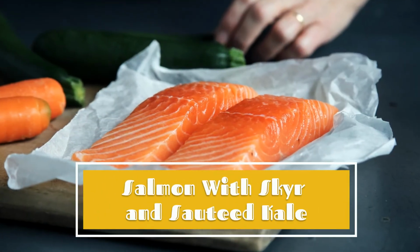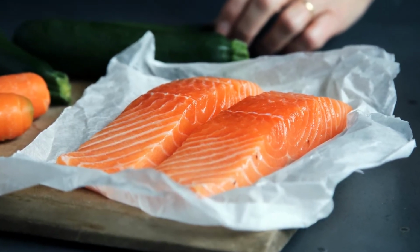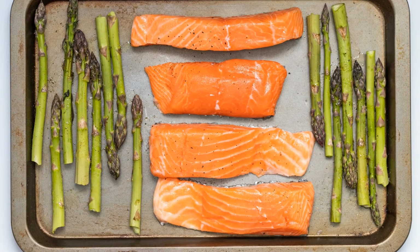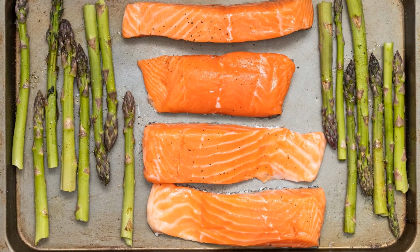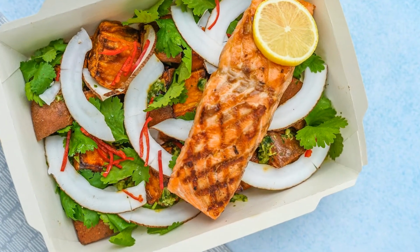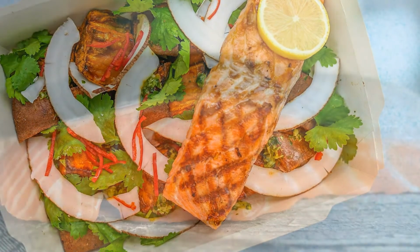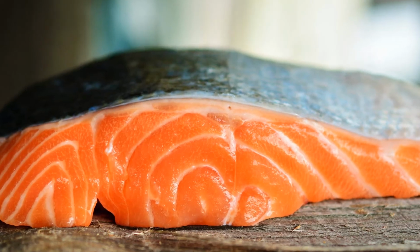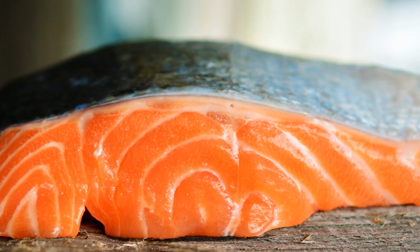Salmon with Skyr and Sauteed Kale. Eating more salmon can benefit your heart, brain, and blood pressure, and when it's served with wild mushrooms, sauteed kale, and a dollop of Icelandic yogurt, you're only packing in more vitamins and minerals. Eat like a Viking with this Nordic-inspired hearty salmon dish. Research has shown it can help lower blood pressure and aid weight loss.